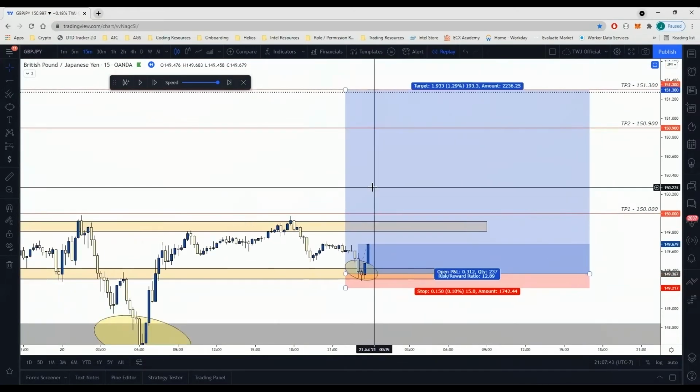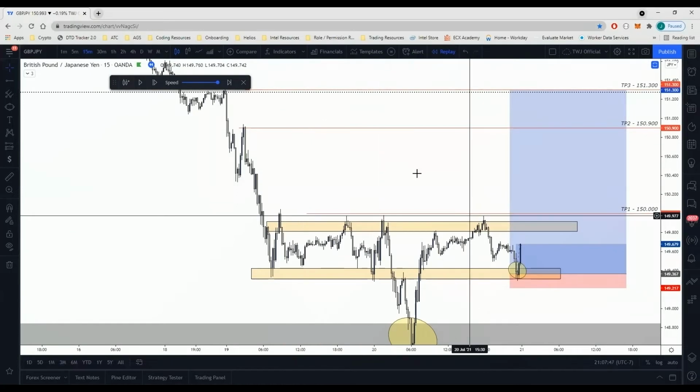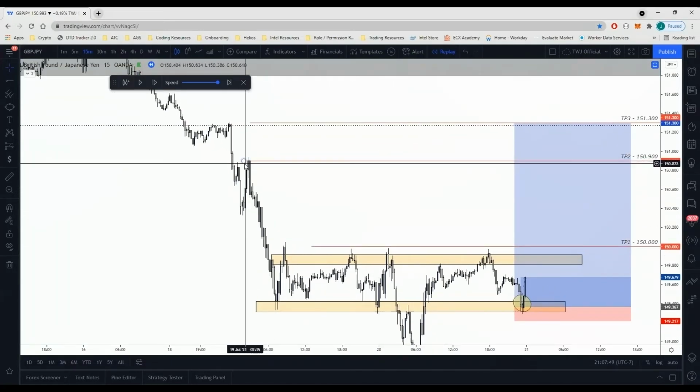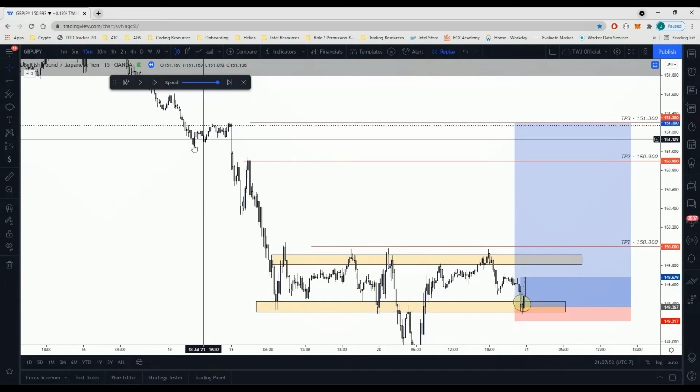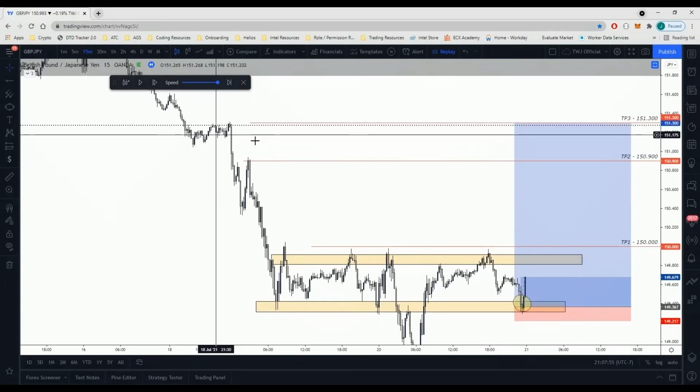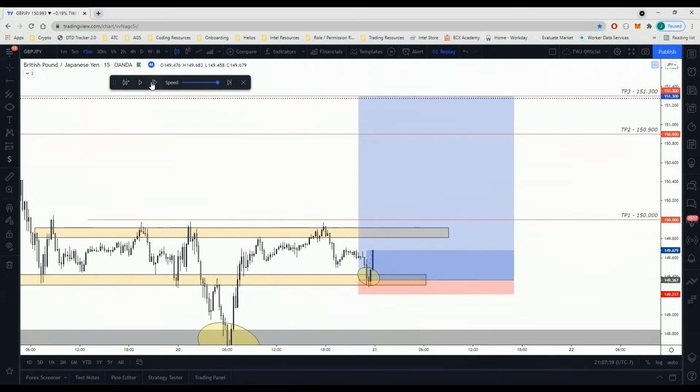But in this particular setup, I knew that price was going to fly up. We had a lot of liquidity above these highs, and we also had this major high over here, right? And then we had this last consolidation. So I said, you know what, guys, we're probably going to end up targeting this consolidation up here, right? So we're going to aim for that as our TP3. So with that being said, we waited it out.